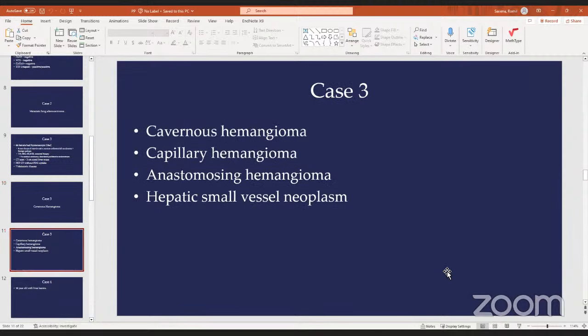Now, there are other lesions in the liver that are in the realm of hemangiomas or benign slash borderline liver vascular lesions. And these are not things that I want to discuss now, maybe at a future session, but I just wanted to throw out the names so that you're all familiar with it. And besides the cavernous hemangioma, the capillary hemangioma has been described, and anastomosing hemangioma has been described. Both of these are extremely rare in comparison with the cavernous hemangioma. So you may see them, or you may never see them, going through your practice.